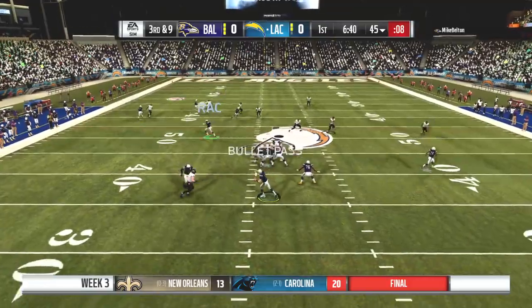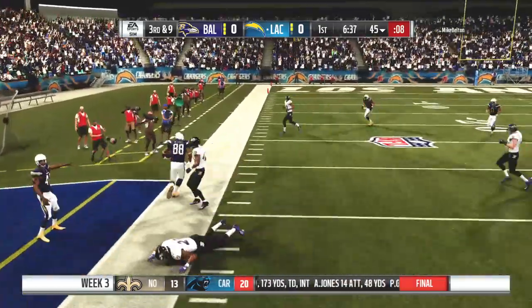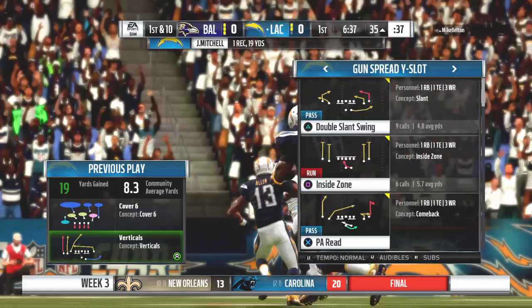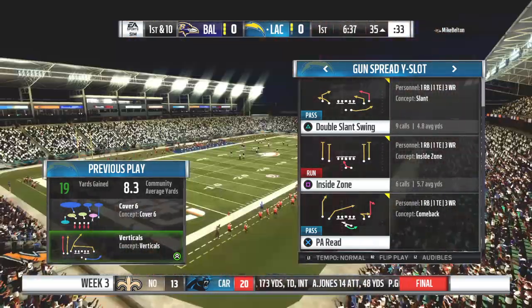Albright now on 3rd down. Left side, that's caught by Mitchell. Oh, and now he bowls him over. The Chargers passing game rolling a bit here. They've got another first. Just the first quarter, but tackling is going to be so important going forward. They've got to limit plays like that.